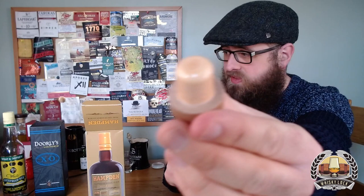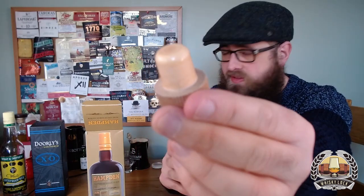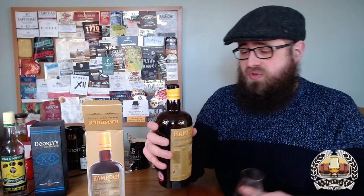So, yeah, you pay £55-60, you get a synthetic cork, because they actually think about these things and care about it over in Jamaica. And you get an 8-year-old premium, funky, characterful, ballsy rum. Let's get some in the glass.